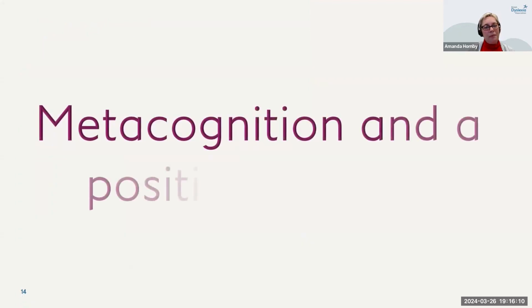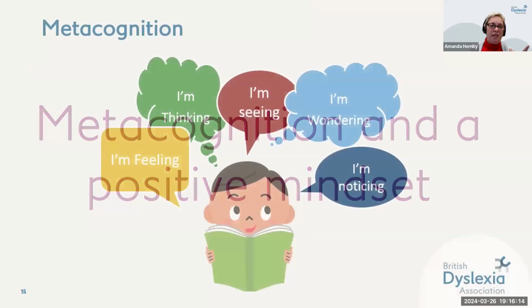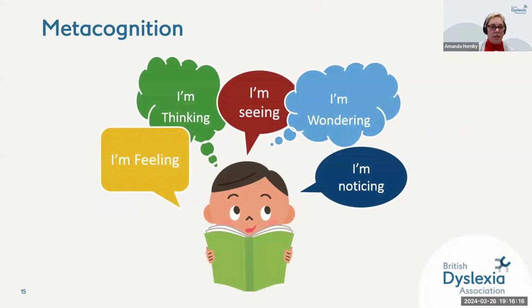So when we think about metacognition and that positive mindset, we need to think about making sure that you are in the right state of mind on the run up to your exams. And it might be that you're in year 10 and you've got all of like 18 months maybe until you go to sit your exams, or a little bit less. Or it might be that you are one of these people who cram in the last few months.